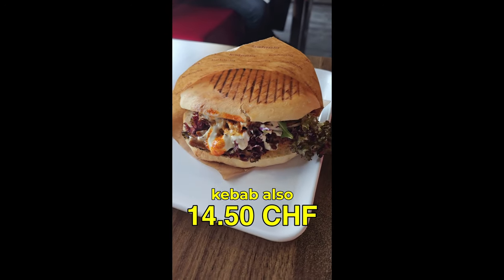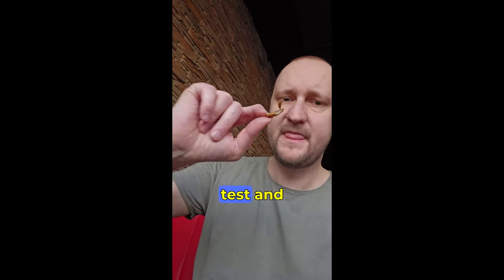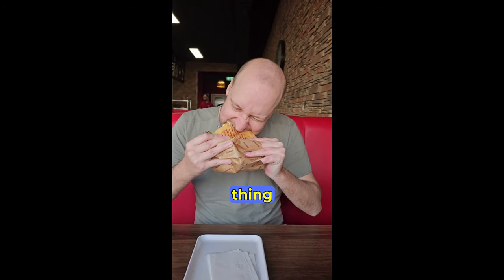Here is the planted kebab. Also with the planted branding. Planted chicken test. And the whole thing.